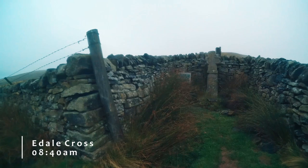Here we are, first medieval cross on the route, Edale Cross. This is dating from around, I think, 900 to 1500. I think this one is thought to be from the 12th century. It's certainly quite an impressive thing, this far out up on the hills. This would have been quite a feat to get all the way up here. And it stood for hundreds of years, if not a thousand years.